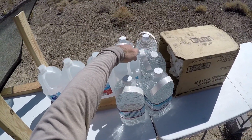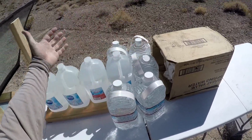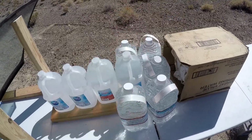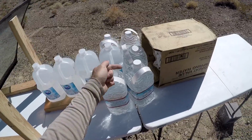Preferably we'd like to see a dent put on the back of jug 4, so we know we got all the way through. If we go over that, no big deal. The main thing is that we get into this jug, preferably with a dent. That's really the main takeaway from this as far as penetration is concerned.